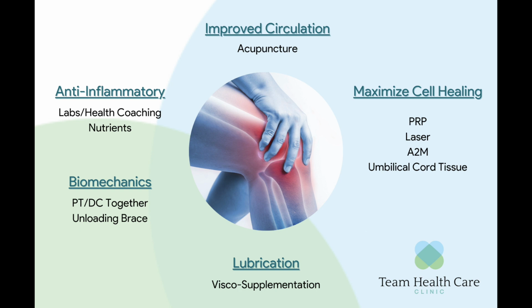And then the final category is inflammation. We do labs a lot of times looking for inflammatory markers and other causes, but we also add in nutrient therapy, whether it be glucosamine, resveratrol, turmeric, glutathione, whatever it seems like that individual person needs.